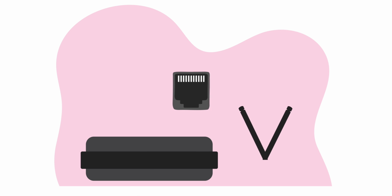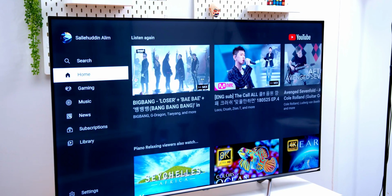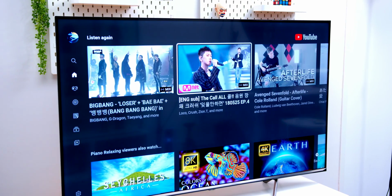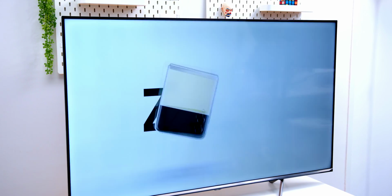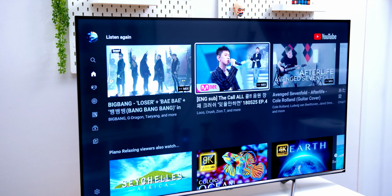And what I always do and what Time recommends is to test YouTube as a gauge to know if you're streaming well, because sometimes it could be an issue of the Netflix or the Amazon Prime app or any other streaming apps similar to that.